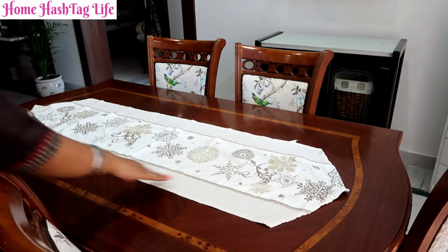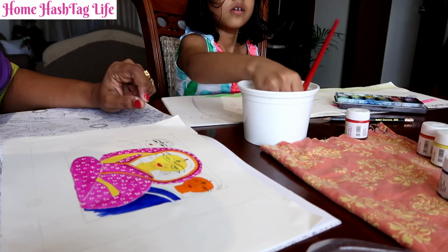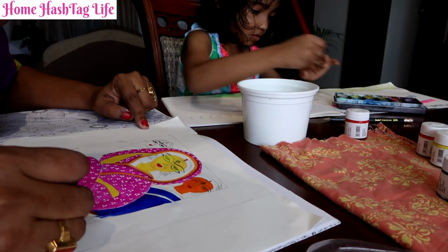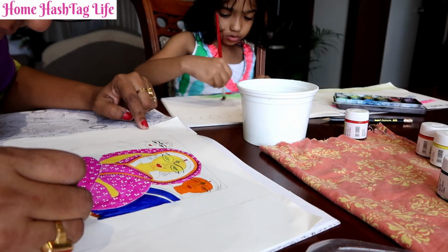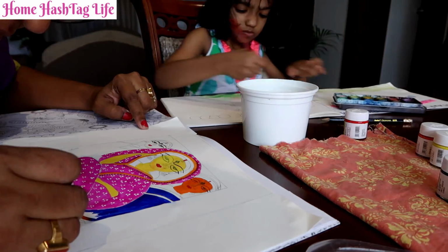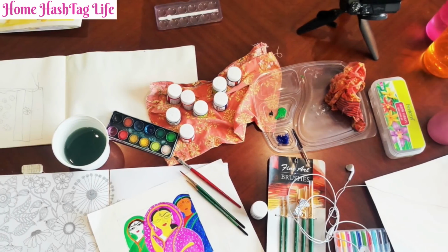It is so beautiful and always gives me a feel that we have a piece of nature in our home. For everyday use, I don't prefer to keep a lot of decor stuff on our dining table because it is a multifunctional zone for us. We do crafting, painting, reading. I do my script work, research work, everything on our dining table. And here is a glimpse for you.